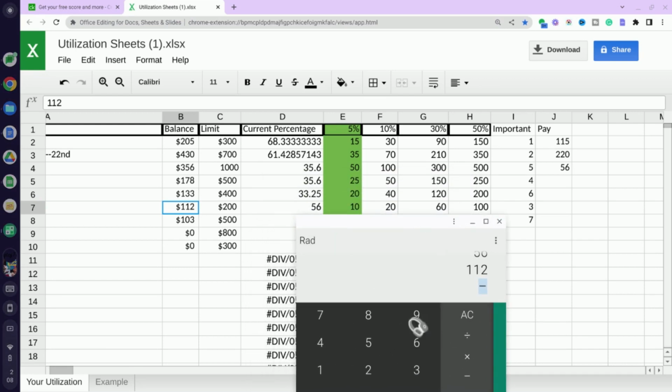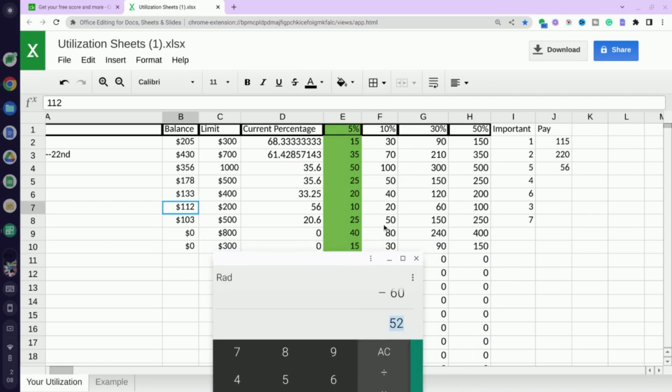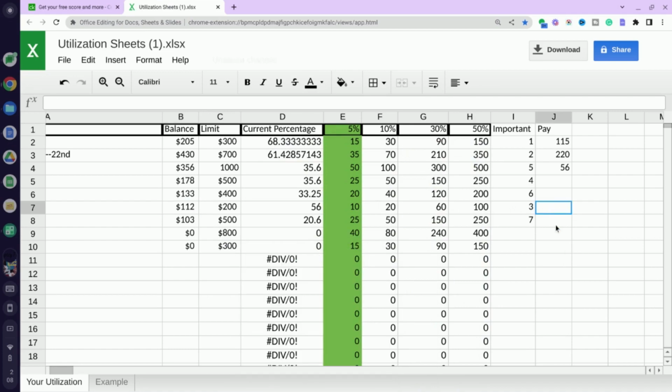Minus 60. That's going to be 52. Okay, perfect. So she's going to pay number 1 first. Then she's going to pay number 2. Then she's going to pay number 3. Then she's going to pay number 4, number 5, number 6, number 7.